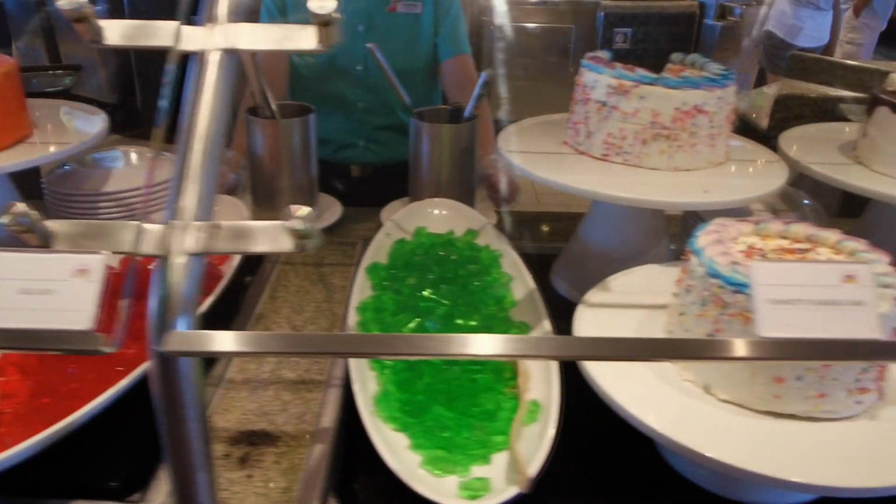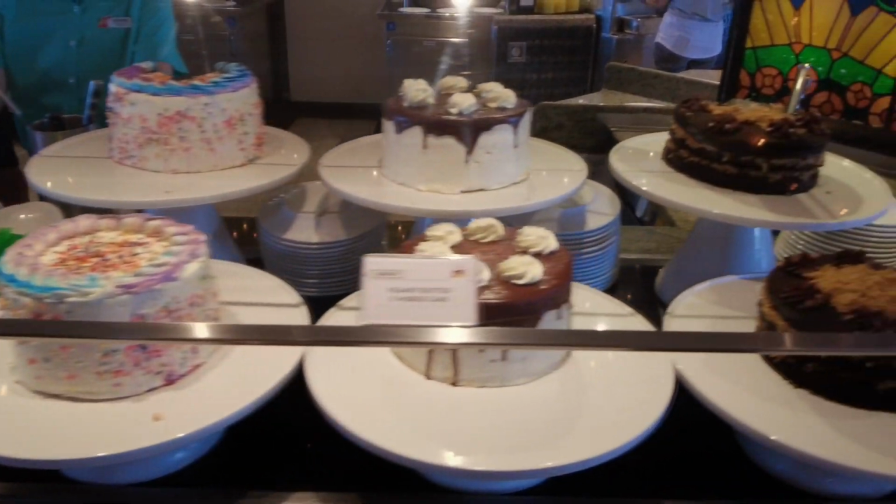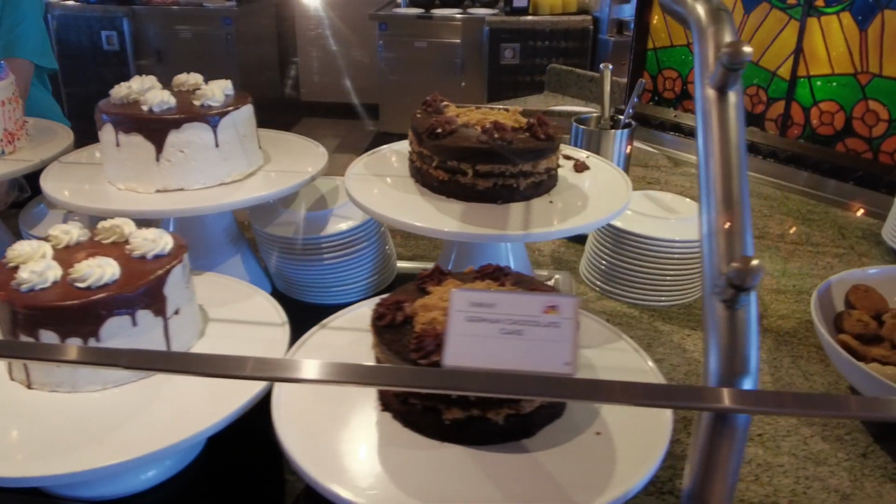It was pretty awesome. And if you go back and watch some of our vlogs, just the way they do their dessert bars, they have those whole cakes out there. I guess it's all in the presentation. Having those cakes out there, rather than just little served up pieces that a lot of the other buffets do now. You walk by and you see those nice cakes. It was really good.